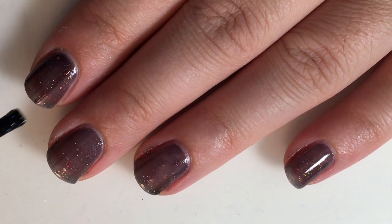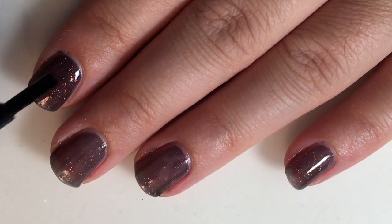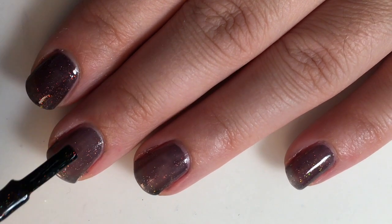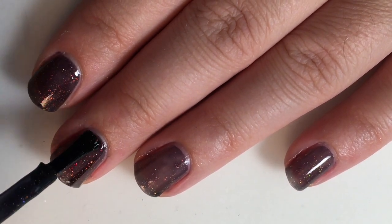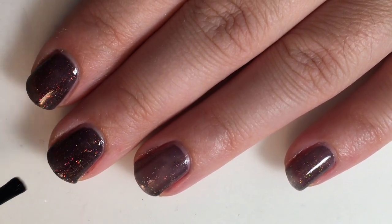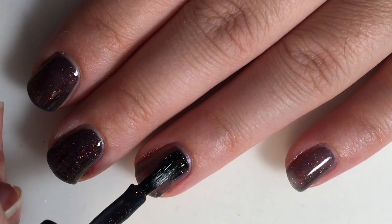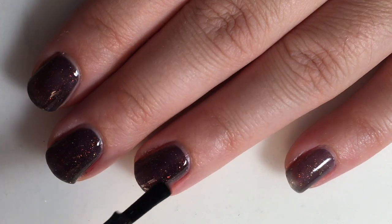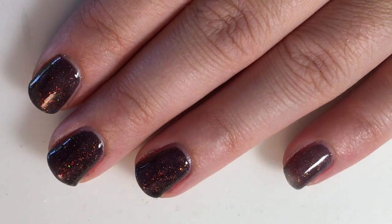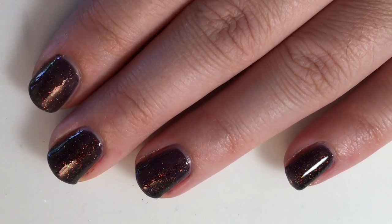So here is that second coat. I'm still keeping my coats on this one pretty thin, just because it is a jelly. That means it is meant to have dimension to it. So it is going to take 3 coats for me to get this polish to be completely opaque, but that's all right. When you have a polish this beautiful, sometimes it's worth it to do a 3rd coat because the payoff is just that much better. So here is 2 coats of Underground.